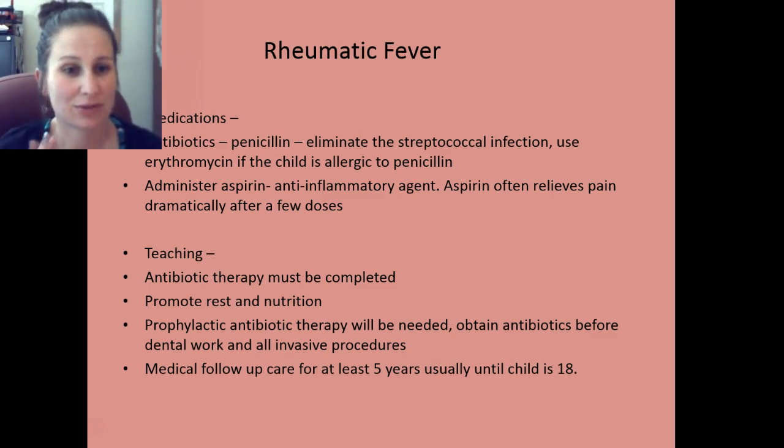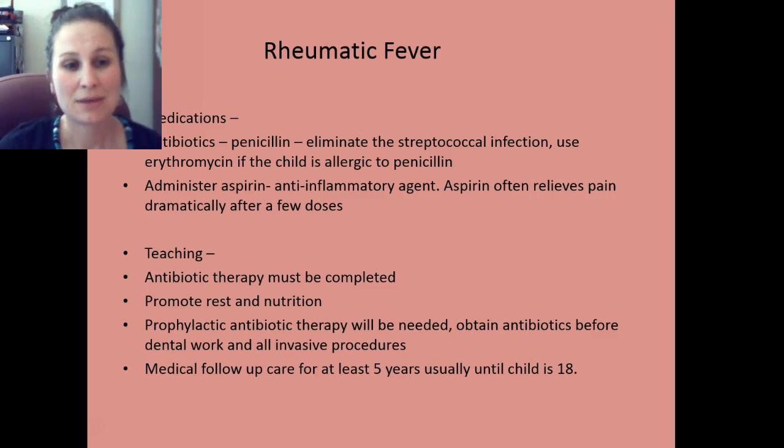And of course, everyone's radar goes off with aspirin. It does put you at risk for Reye syndrome, but that's usually whenever they're giving it with a viral infection, so we do have to watch that. But in this case, we are also weighing the benefits versus the ill effects.